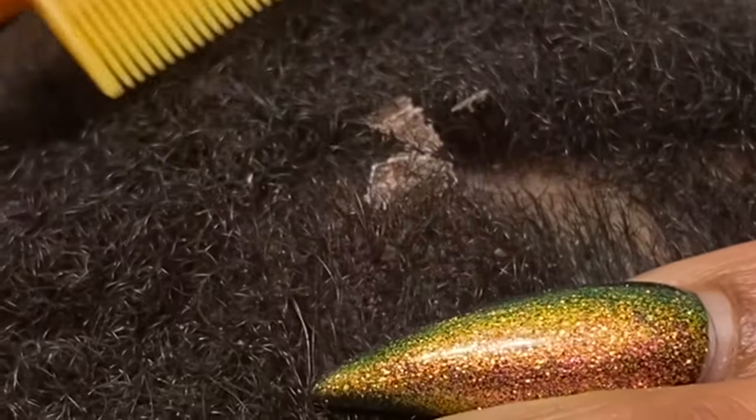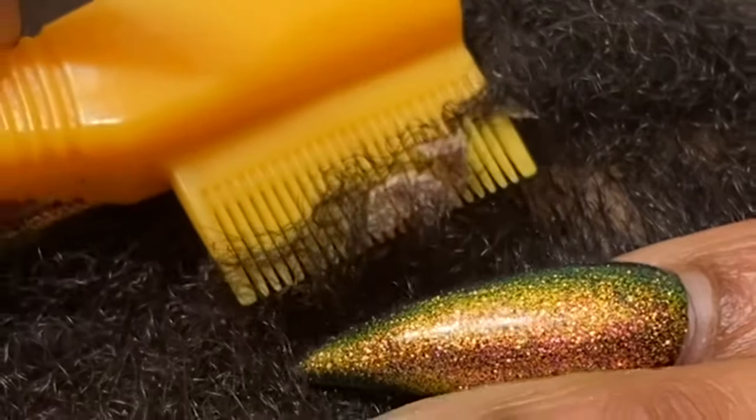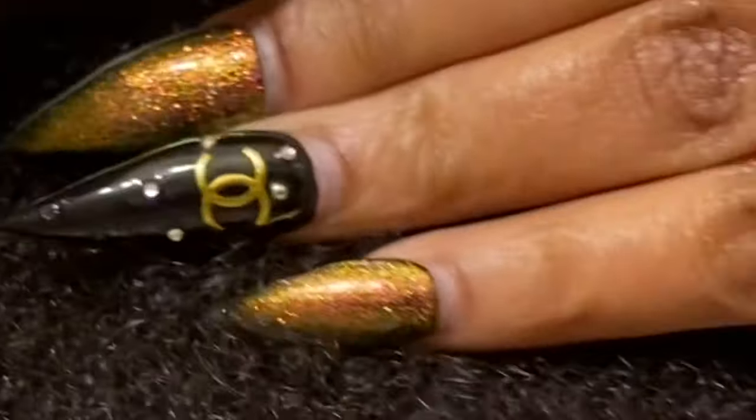Like, you will assume this is painful at this time, but it isn't. It's more itchy.